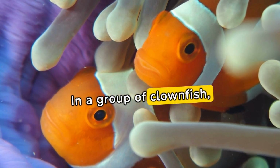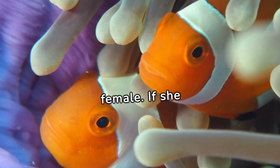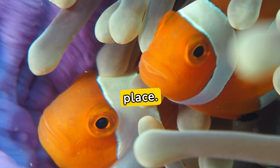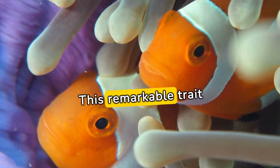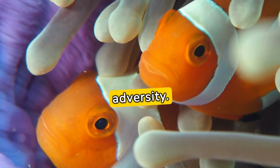In a group of clownfish, usually, the largest fish is a dominant female. If she dies, the dominant male will change sex and take her place. This remarkable trait ensures the survival of their species even in the face of adversity.